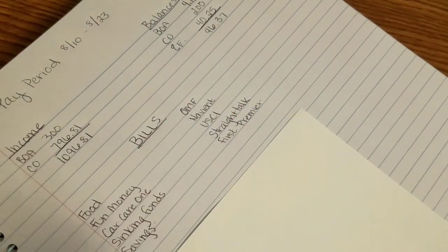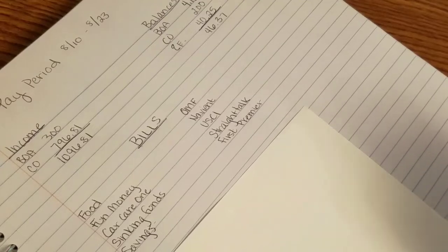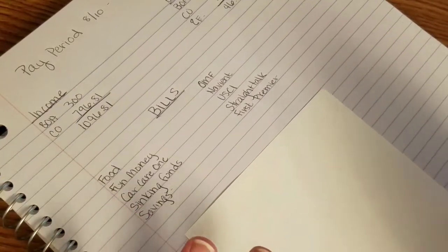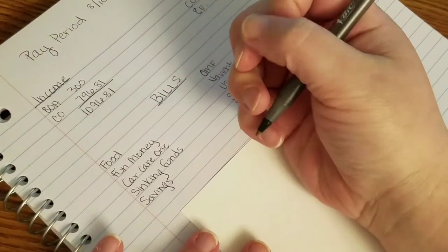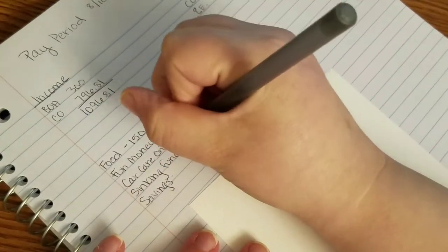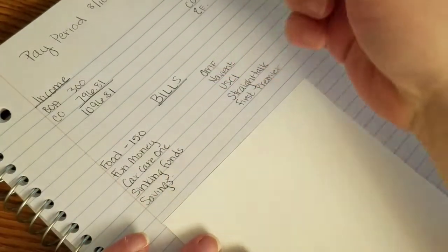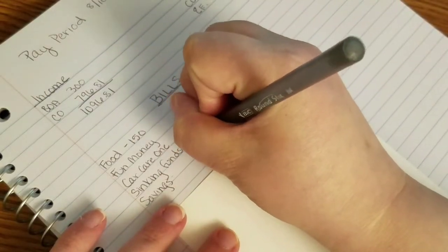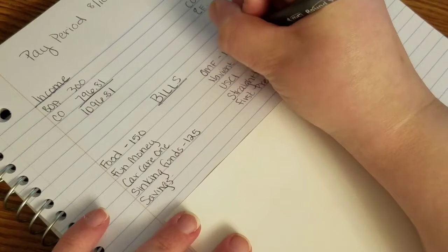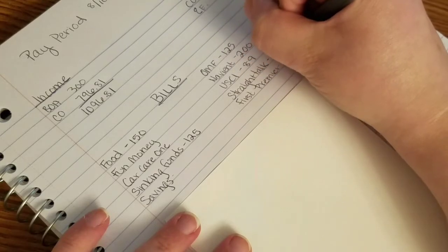Now, looking at my planner, I know that I also have the garbage that's due for $10.99. I also have a balance on Avon that I want to get paid off. So with those in mind, I'm already going to fill out amounts that I know. My food is always $150. I leave the car care one for a second, even though I pretty much do $100. My sinking funds are going to be $125 now. One main is $125, Navient is always $200, USCI is always $89, and my Straight Talk is $49.53.